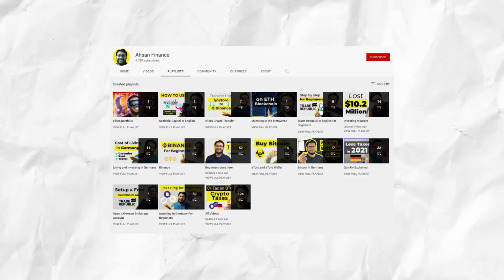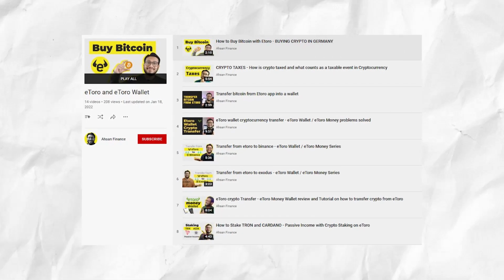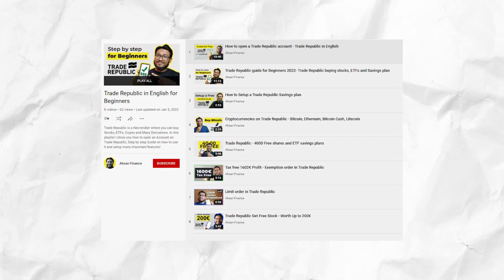Scalable Capital and Trade Republic are German based and handle your taxes automatically. eToro, on the other hand, doesn't handle your taxes, but it's the most versatile one. I have many videos on these three brokers showing each and everything step by step, from the registration process to buying and setting up a savings plan.